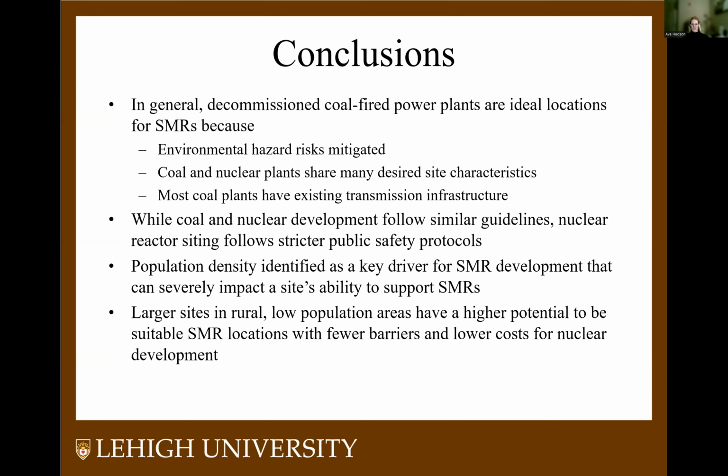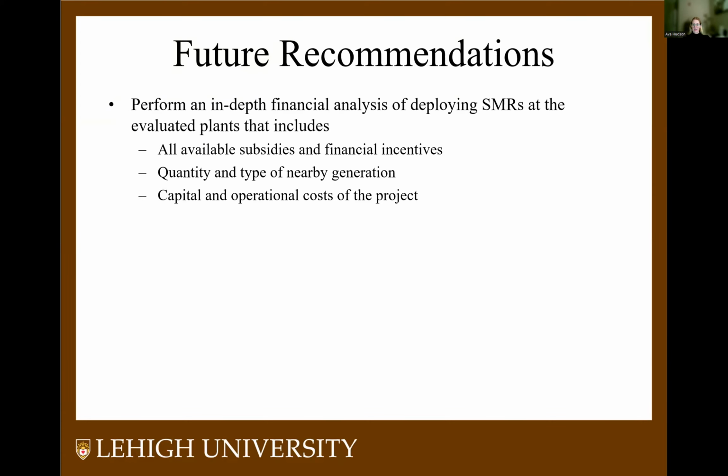On a broader note, these results also suggest that Pennsylvania is a good place for power generation development in general because of relatively low environmental hazards, a very established grid, and larger areas with low population density throughout the state. Future work can include an in-depth economic analysis. It should include that, and it's planned for whoever takes over this project next. So, an economic analysis to determine the financial viability of deploying SMRs at one or more of the coal plants evaluated here. It's recommended to include, honestly, all 5 plants, just to allow for a comparison between the results in this work presented today and the actual estimated costs.